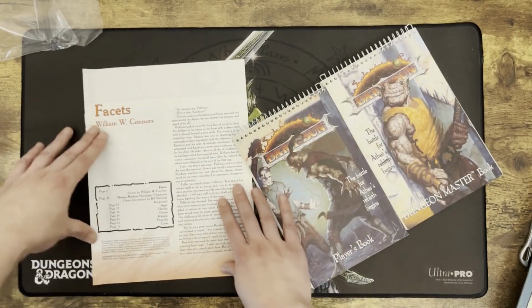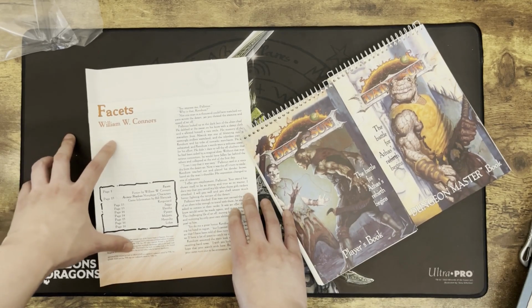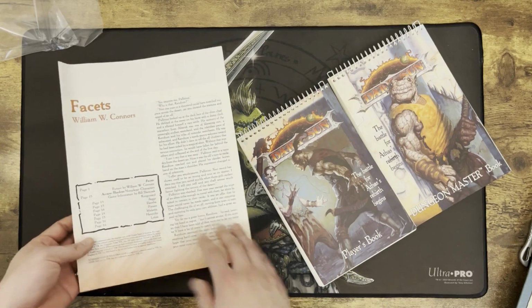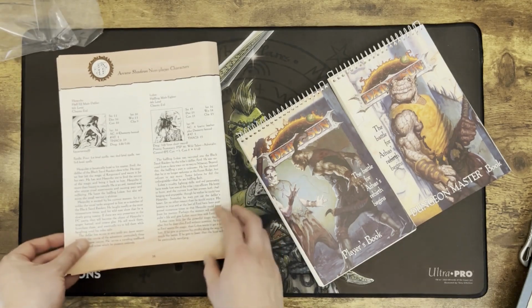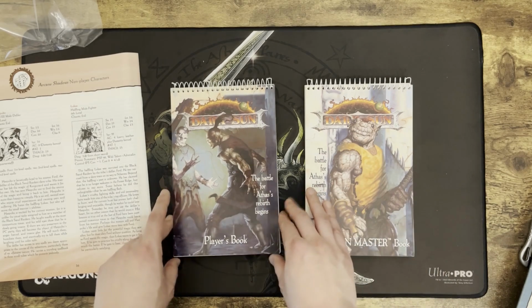Included in every single one of these adventures is a 16-page fantasy fiction short story which is designed to accompany the adventure. They also tend to introduce some monsters or NPCs at the back of these pages. And these flip books were also something that they did for the Dark Sun adventure modules.